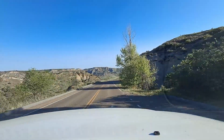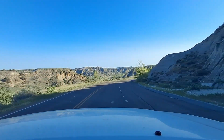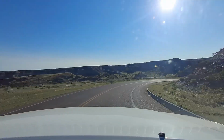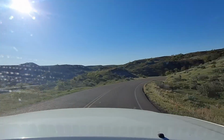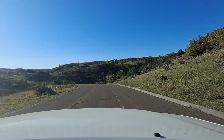So Cottonwood is a first come first served campground. What a nice view this is. There's the Little Missouri River. So I imagine Cottonwood Campground sits right down on the river because we're headed that way. And so it's a first come first served campground. So they suggest getting there early in the morning.